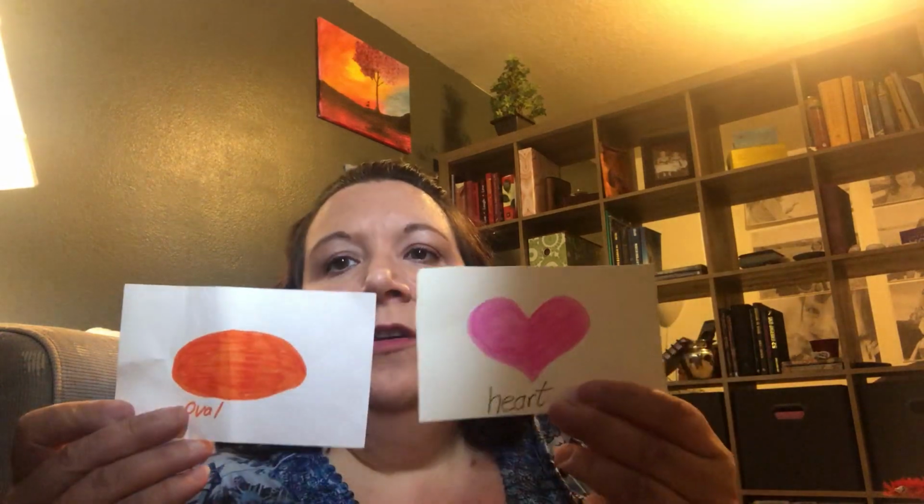Shape monster, munch, munch, munch. How about an oval for your lunch? Which card is the oval? One, the orange card, orange oval. All right, here you go. Oh, you look excited. All right, there's your oval.